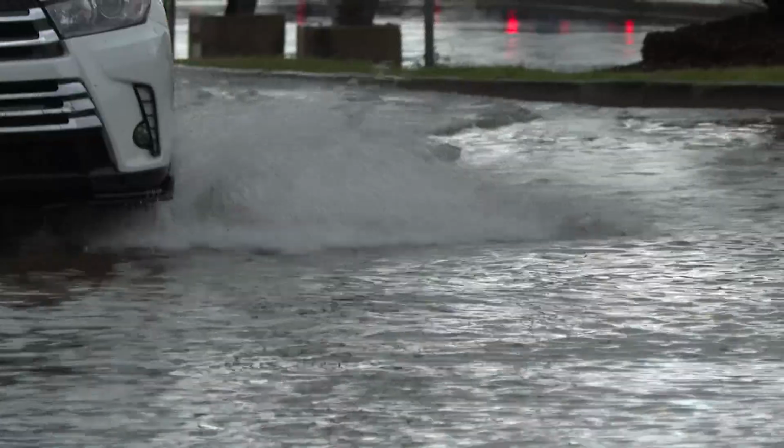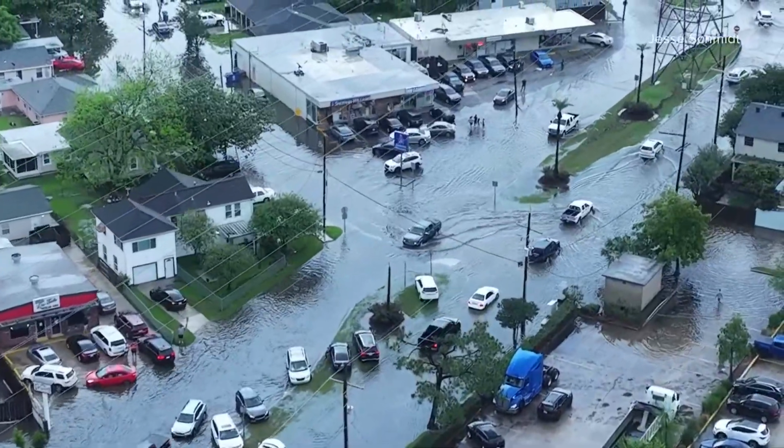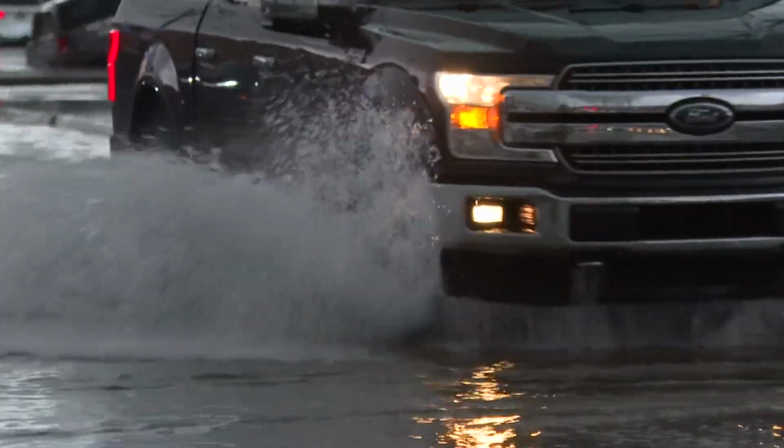I've seen massive rain coming down like I've never seen before. The flooding pushed water and debris dangerously close to his front door. You had people driving fast, and that's the problem. And the drain wasn't keeping up. It's the first time I've ever seen it like that.